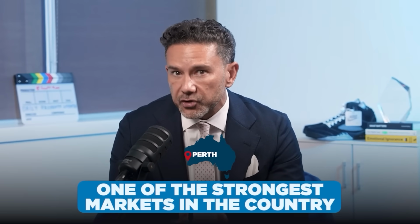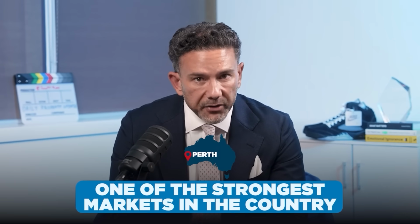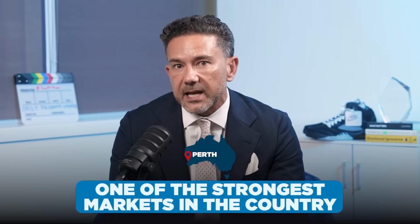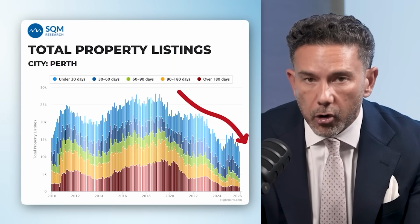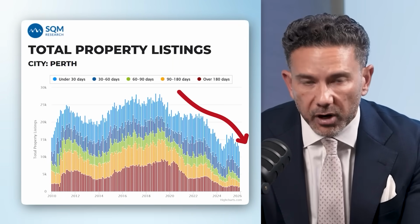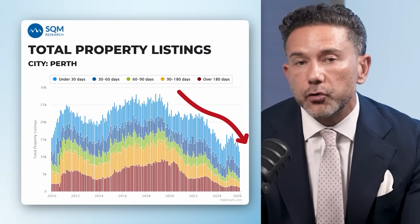Perth remains one of the strongest markets in the country. Despite the noise about Perth being done, the data doesn't support that. Demand is still strong, supply is extremely tight, and listings remain low because people are holding onto their homes, worried they won't find another place to move into. That means fewer properties coming to the market, more competition, and more pressure on prices. That combination points to continued growth in Perth.